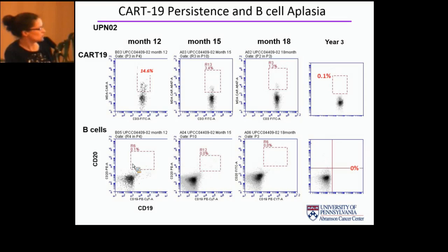So biological correlates to these two clinical scenarios where we see sustained remissions and ongoing potential for anti-tumor activity correlates with the biological information I show here, which is that in the top row, from 1 year to 3 years out, we see detectable CAR cells in the periphery. And a functional correlate of this is B-cell aplasia, an expected on-target off-tumor effect. And as you can see, this same patient does not have healthy B cells 3 years later.